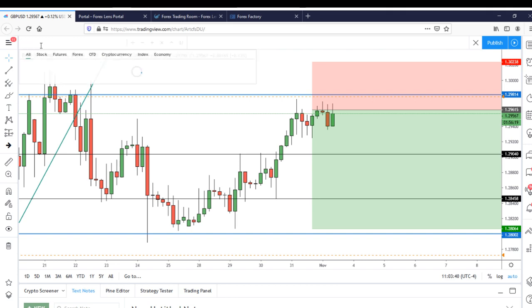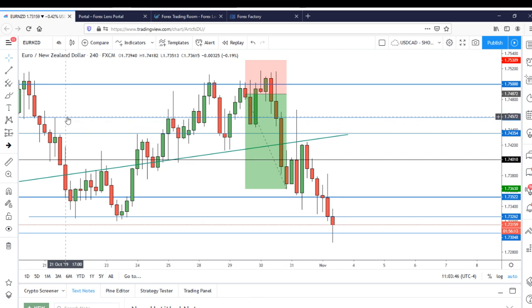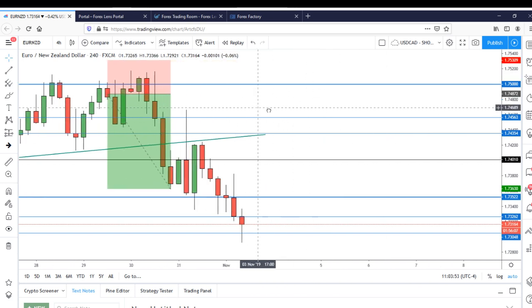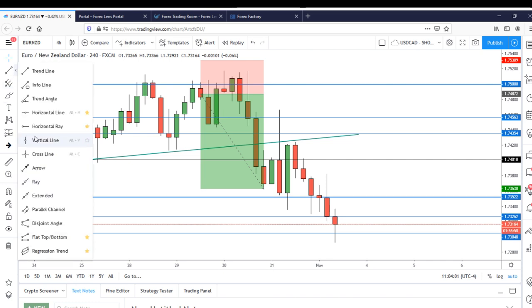Let's actually talk about the first trade we took and how to take partials, because we did have someone ask. This was our Euro NZD trade. As you can see, it played out pretty nice. Someone asked, when we have trades with multiple TPs, how do I manage the trade? So I'm going to go through that right now.